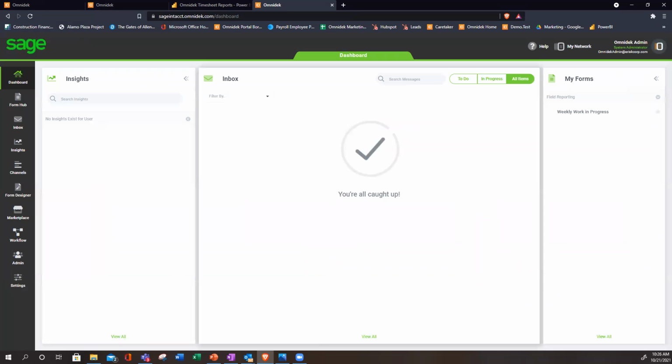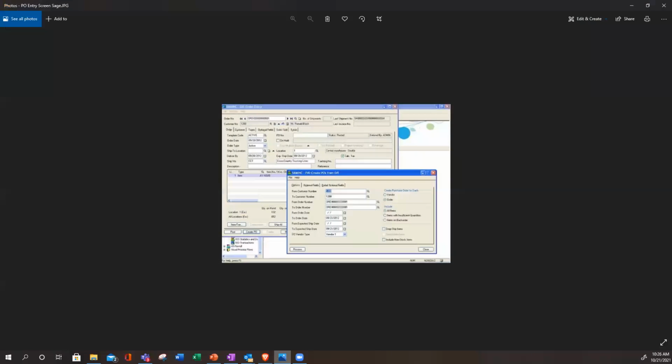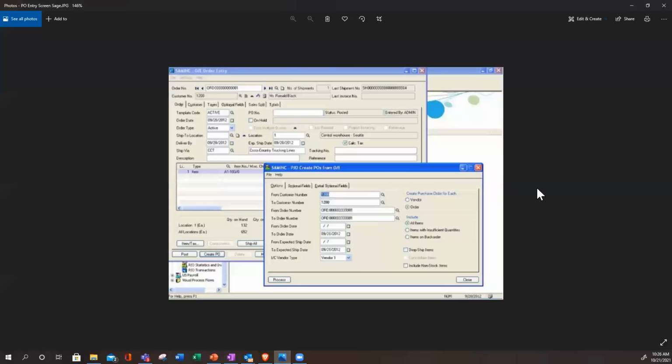The other side to this, let me show you one second here. Yeah, so this is a typical kind of PO entry screen. I don't know if this is, I think this might be Vista, or it could be Sage 300.